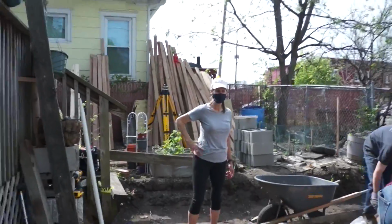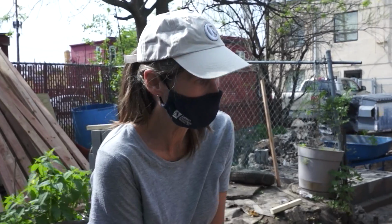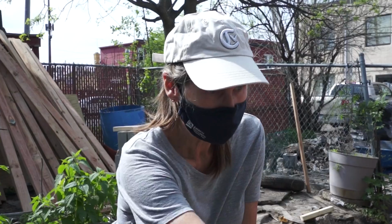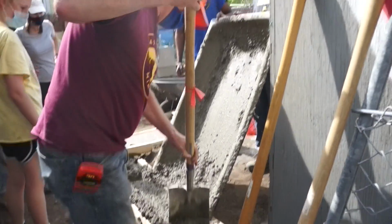Laura, do you want to explain what's going on? Well, we are batching the last batch of concrete for the footings. We're not sure that we have enough concrete mix, so we're improvising, adding some aggregate and some mortar mix to make a little bit larger mix for the remaining piece of the footing. I think it makes it. Oh, ever so barely.